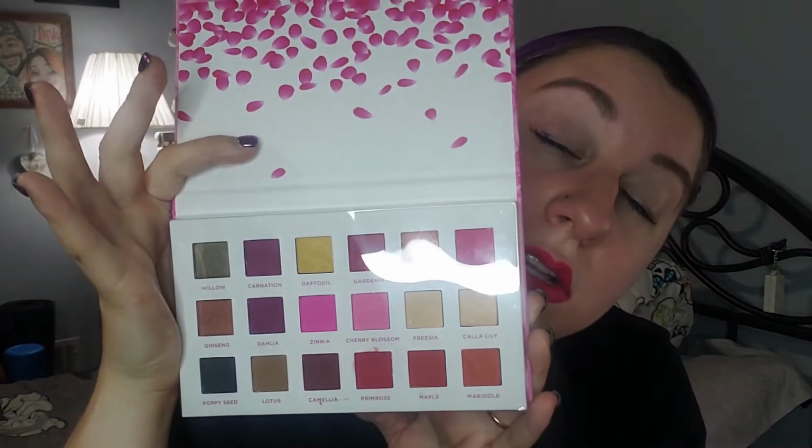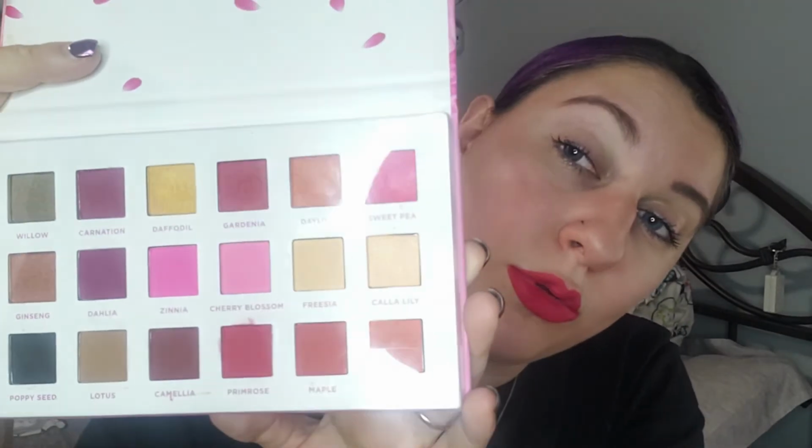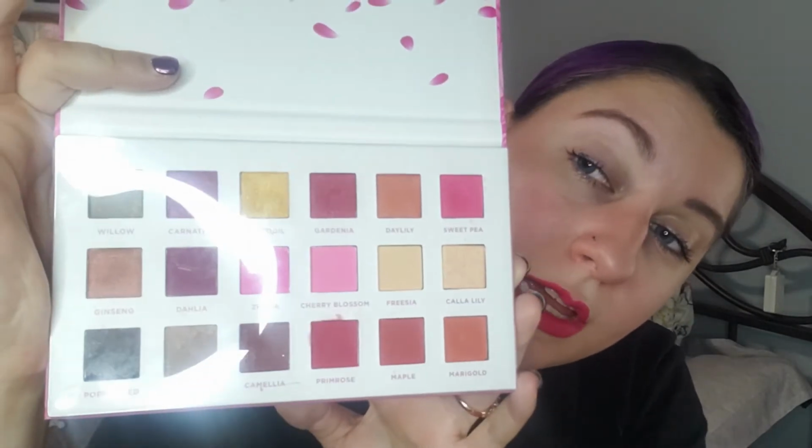It is this 18 pan, I think 18? Yeah, I think it's an 18 pan palette called In Bloom. And on the inside, this is mostly pinks and purples and reds, some gold and nude neutral shades. There's a lot of shimmers and mattes in this.